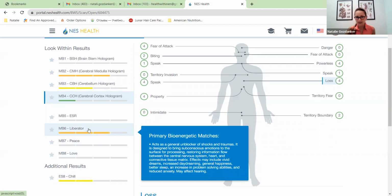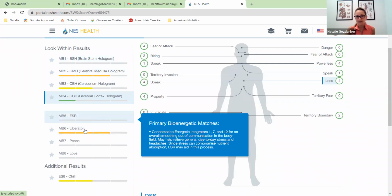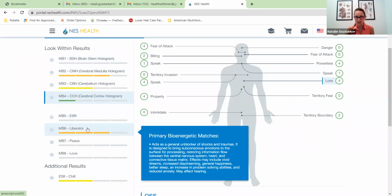Liberator is a very interesting one. We call it a generalist because this infoceutical covers all 4 holograms of the brain in addition to other parts of the body, such as heart, such as solar plexus and stuff like that. So basically Liberator connects 3 main cavities of the body with heart and with the matrix where all the fluids of the body and fascia are located. So we call it generalist, okay?